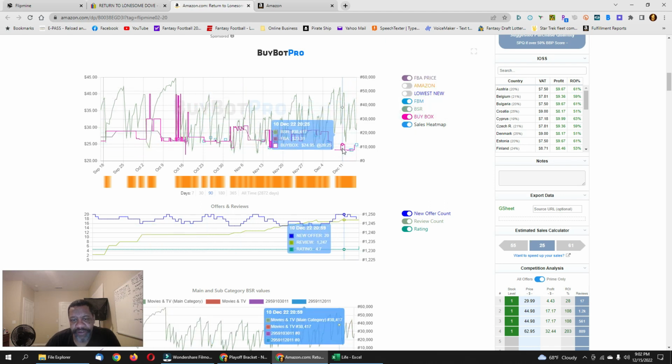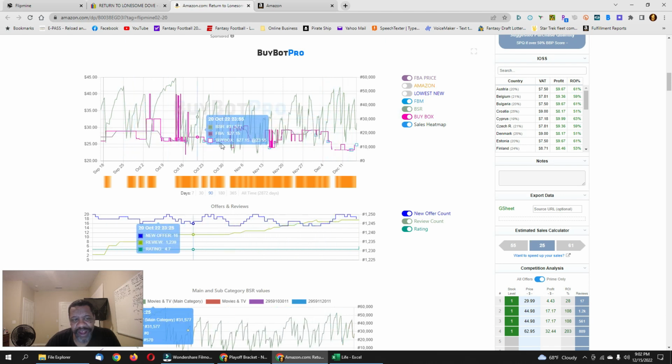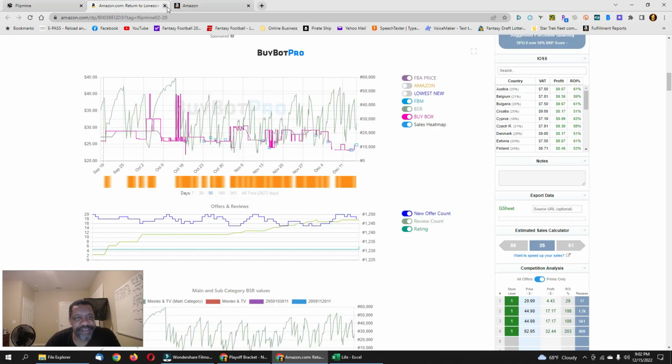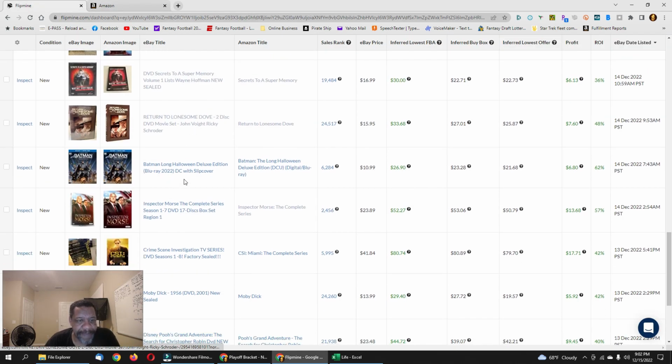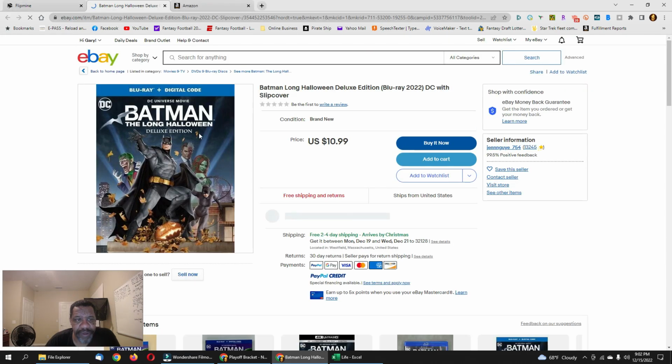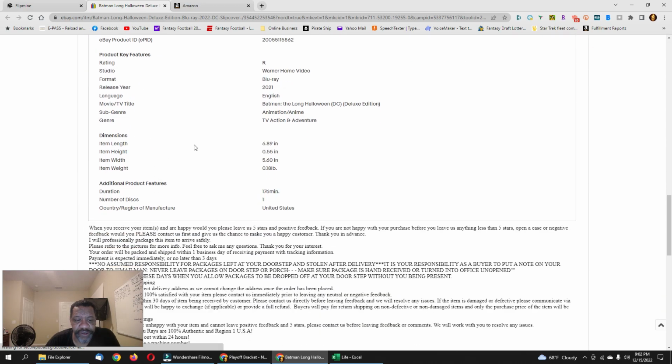The buy box. The buy box has been $25. I don't like it. I don't like it. No. Okay, that's a no. Batman: The Long Halloween. Blu-ray, $10.99, $26.90. These are popular. Is the digital code in there if it's sealed?